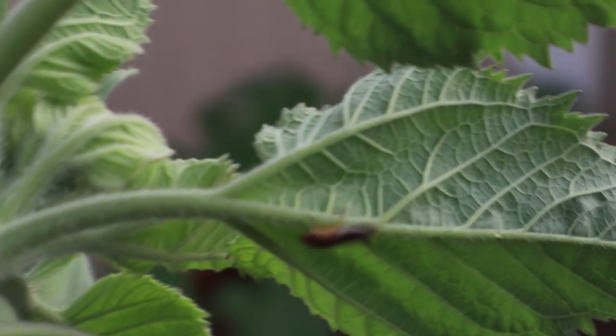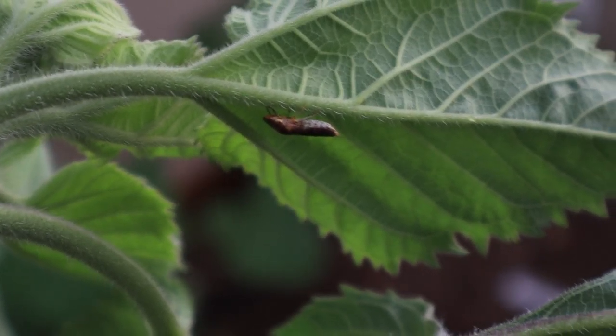Okay, so I have a question. He's probably not gonna let me show him to you, but I'm going to try. And if you guys could help me ID this bug, I would really appreciate it. I have done zero research on what this bug could be, but I'm assuming he's beneficial because he's literally been there since the sunflower was like maybe 6 inches tall. I've never seen him eating leaves, so I'm assuming he's a good guy. Like, he's eating the bugs that would normally eat the leaves, so I don't know.